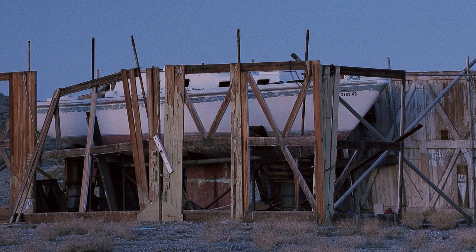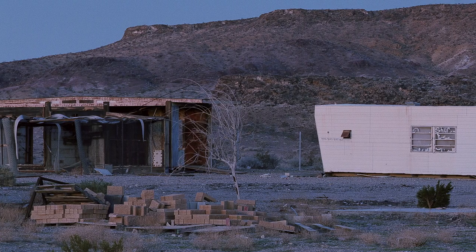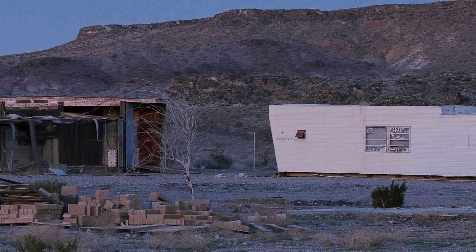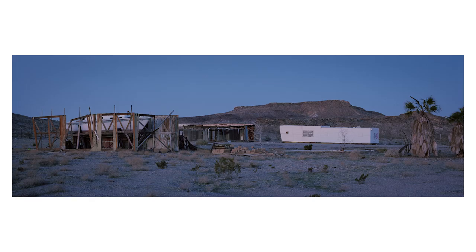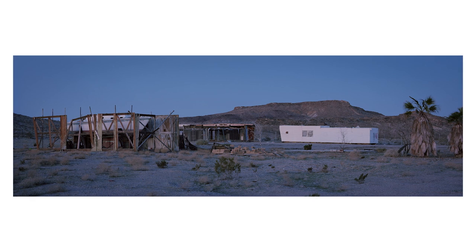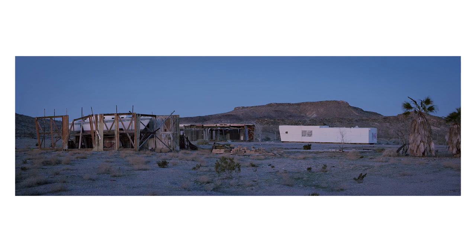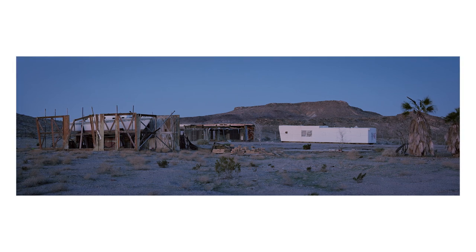You have this cold, desolate, strange scene out in the middle of the desert, and I feel like these cool tones really heighten that mood. The idea for this photo had been rattling around in my brain for months, so it's a relief to make it a reality. But more than that, I'm just really pleased with how it turned out.